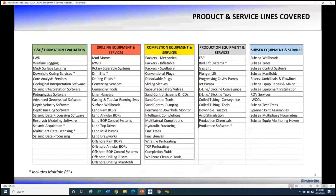In the future, we will be offering additional webinar updates on other areas, be it artificial lift systems coming out in August with ESPs, rod lift, gas lift, and plunger lift, then at the end of the year with cementing services and cementing tools, and then probably in July for hydraulic fracturing.